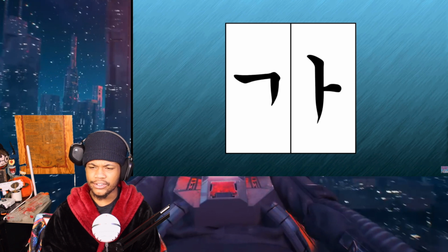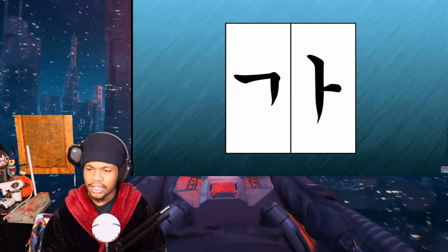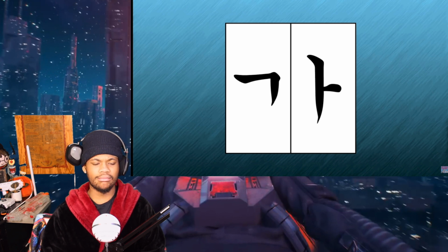The consonant curves. And here it is. Just like in English, if we take our K or G sound and attach an A sound, we get the sound ka. Notice how it's not ka, and it's not ga, but it's ka. This sound is between a K and a G in English. Practice it on your own. Ka. Ka. Ka. And one more time. Ka.